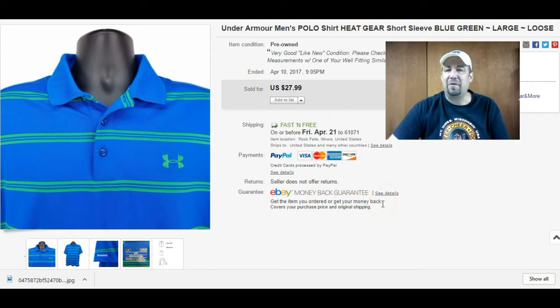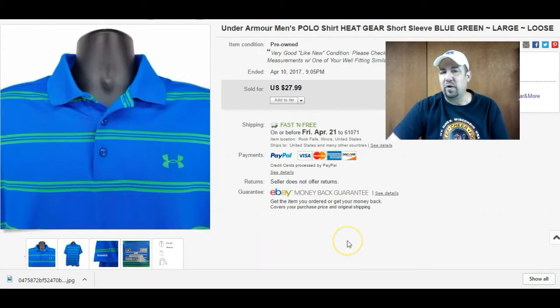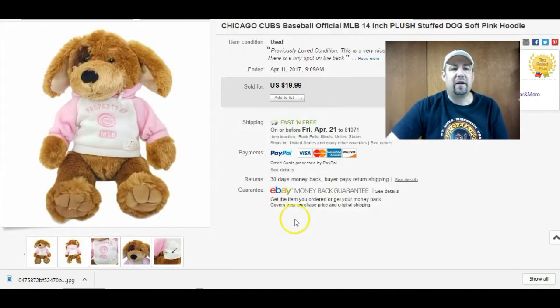Okay. One of my favorite things to sell, Under Armour. This one had a logo on the sleeve, which was still fine. Still went for $27.99. Typically, that's right about where I list most of my Under Armour polos. Normally I list them like $29.99 free ship. But sometimes I'll do them just a little bit lower, especially because this one had a logo, but it's a nice color and what have you. So Under Armour's a great item.